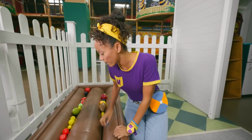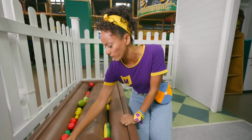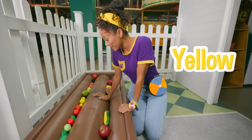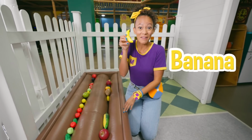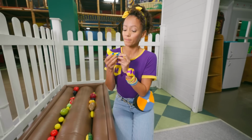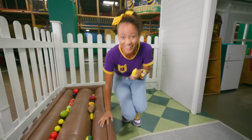Maybe I'll take a snack for the road. Maybe I'll find a yellow snack. Like a banana. That's a nice, healthy fruit filled with potassium. Let's go.